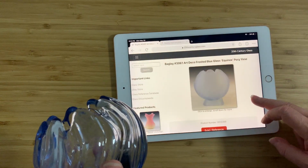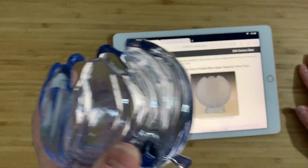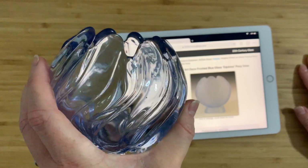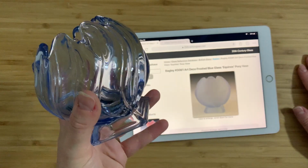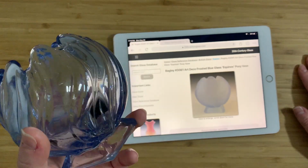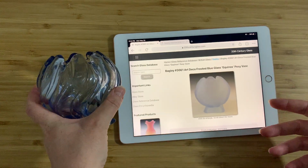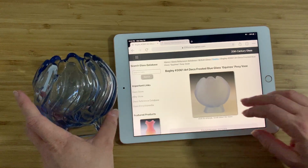They did a lot of stuff in frosted blue glass or in frosted amber and green. It just does not look as nice, especially in this series. The actual clear, the clear blue looks incredible. That looks kind of just meh. Fairly mediocre, to be honest.